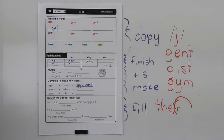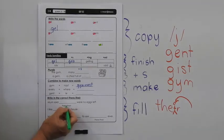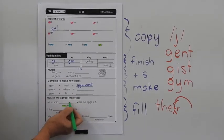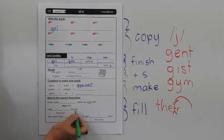Mum said there were no eggs left. So that there would have to be this one. There were none left. You can't say were belongs to there, so it doesn't belong to this person here. Were can't belong to a person. I like their house. Can a house belong to someone? Yes, it can. So it would be this their.